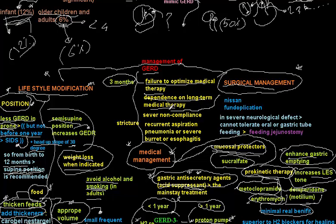Severe non-compliance to drugs: the patient is non-compliant to his drugs, and this is an indication for surgical treatment. Stricture of the esophagus, or recurrent aspiration pneumonia, or severe esophagitis. So things in the esophagus that may indicate surgical management are severe esophagitis or stricture of the esophagus. In the respiratory system, chronic respiratory complications like pneumonia indicate surgical management. Also the failure to optimize medical treatment and dependency on the treatment.